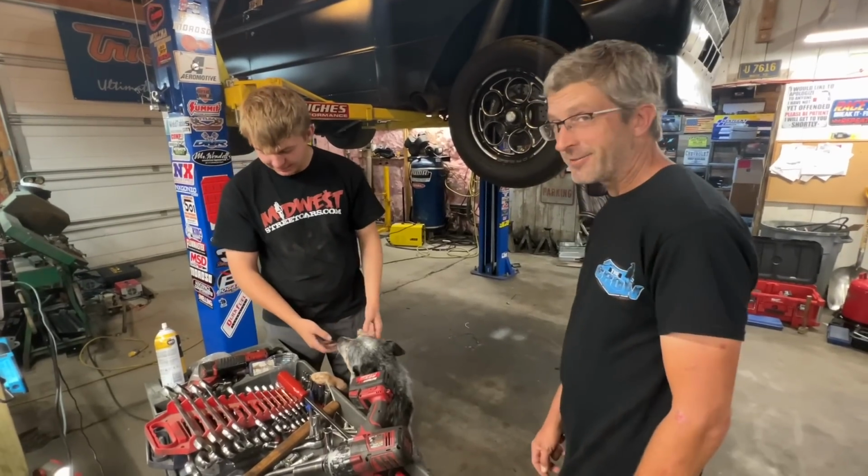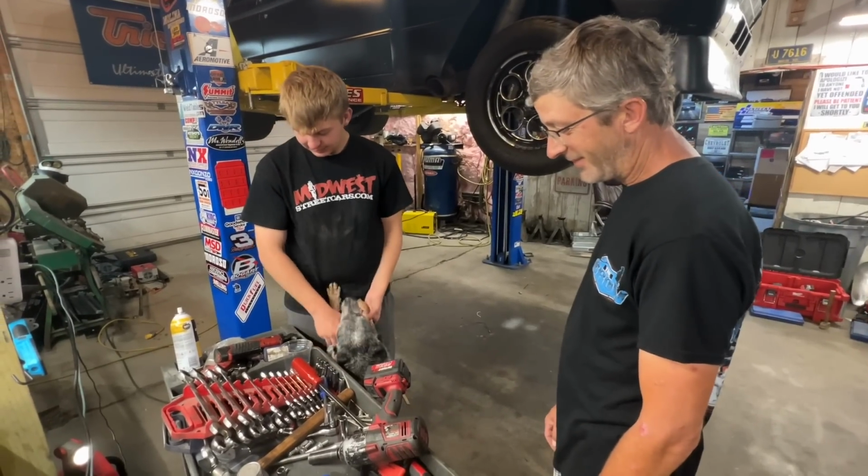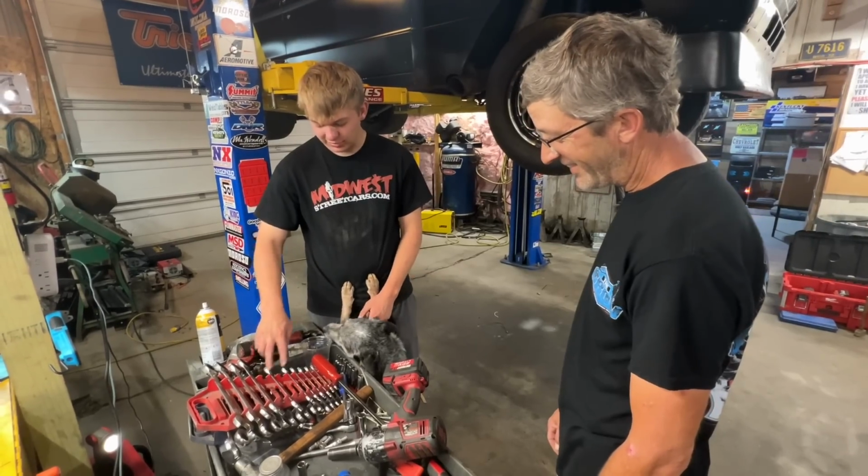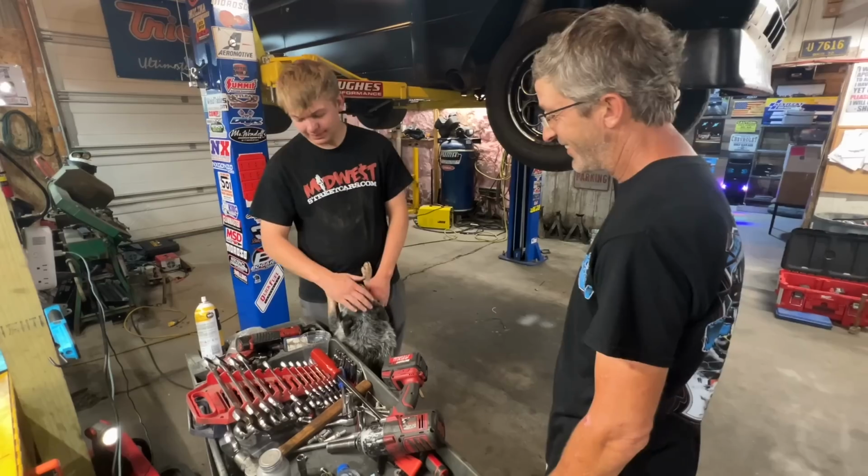When Jeremy comes in and he's like, this is a mess, that's when you know you've hit rock bottom, Tommy. Both of the two wrenches are in the back of my car right now.